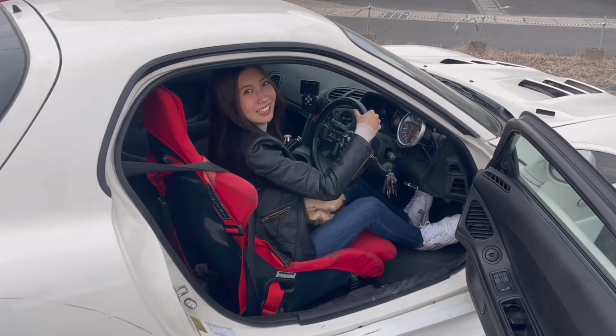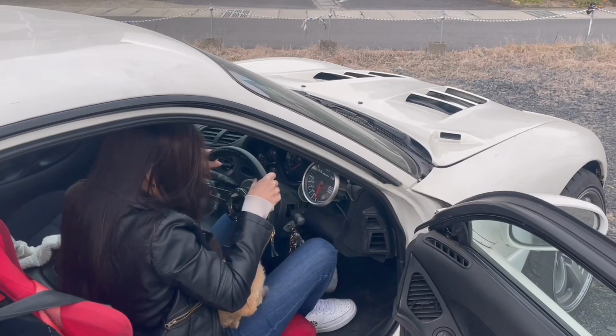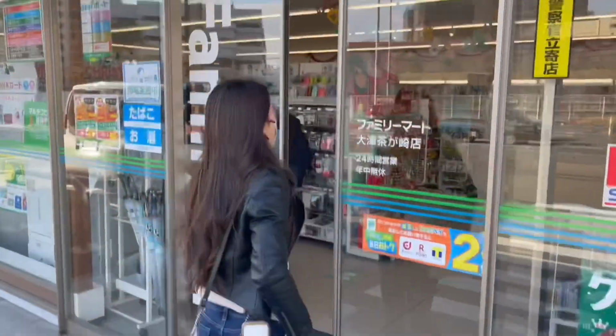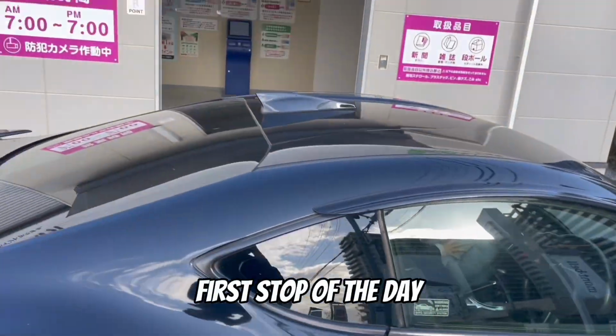Is it still really far away? Yeah. Saying family mart this convenient in Japan. First stop of the day.